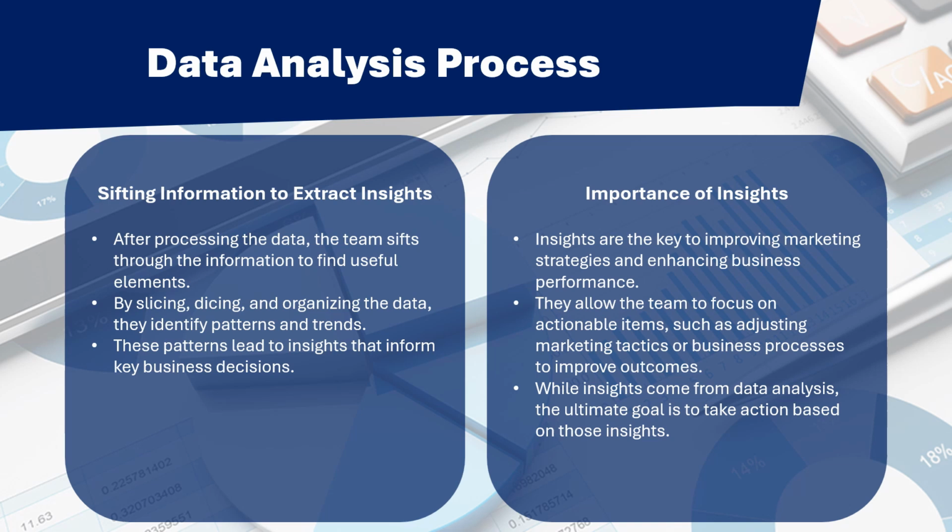Once we have this structured information, the team works tirelessly to sift through it by slicing and dicing the data. They are able to uncover patterns and trends. It's in the patterns where we find our valuable insights that help inform the decisions we make. Insights, as Mr. Evan emphasized, are the key to improving both our marketing strategy and overall business performance.